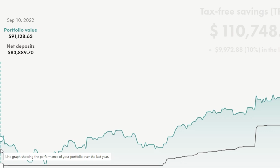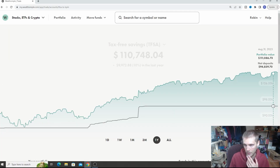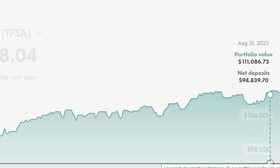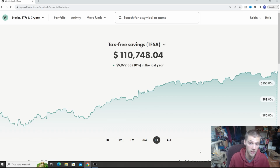And if you guys want to know what the net deposit difference is, we had $83,000 in net deposits at the beginning of 2022, and now we have about 94,000. So pretty big growth in deposits, as well as our returns compounding, as well as the stock portfolio and the market just growing over time.